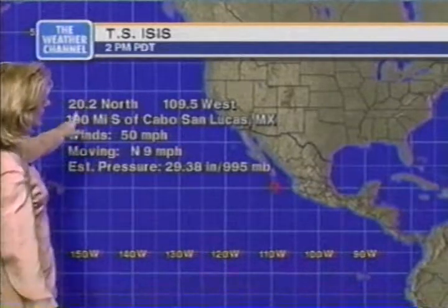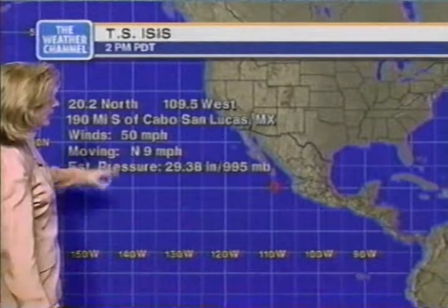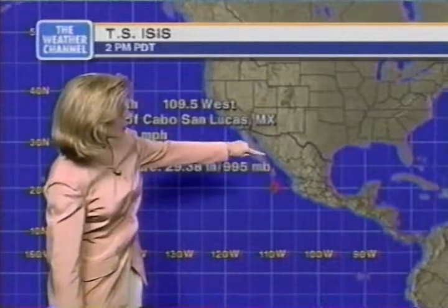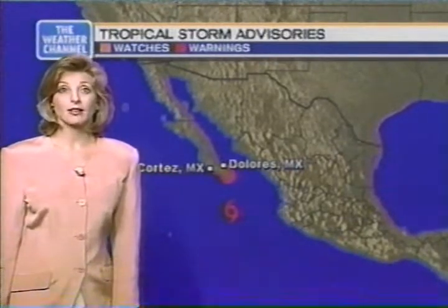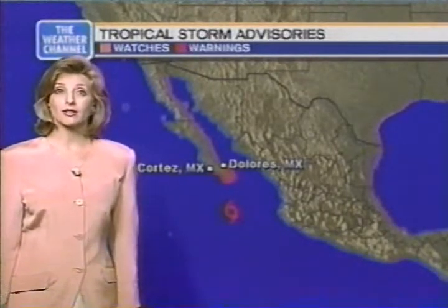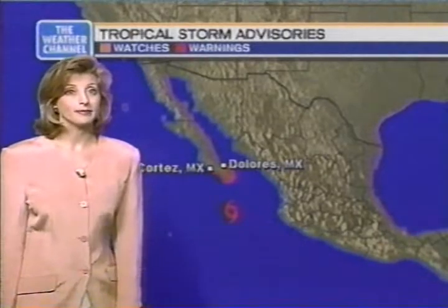We take you to the Pacific, and we have Tropical Storm Isis now, 20.2 north, 109.5 west. It has 50 mile per hour winds. It's moving north at 9. The forecast track takes it up into Baja California and then brings some of that moisture up into the U.S. Southern California could have some rain from Tropical Storm Isis, it looks like, as early as Friday. So a lot to keep up on. Stay with us. Weather Center's next, and John Hope will be updating you, especially on Tropical Storm Earl.